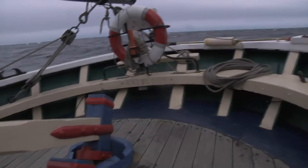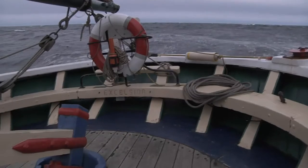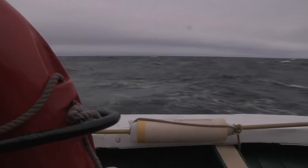Øyvind is steering and I make the movie. There's a huge force at stake. Big heavy sail, but Excelsior is floating like a seagull, lifting her behind when the sea comes in from the back.